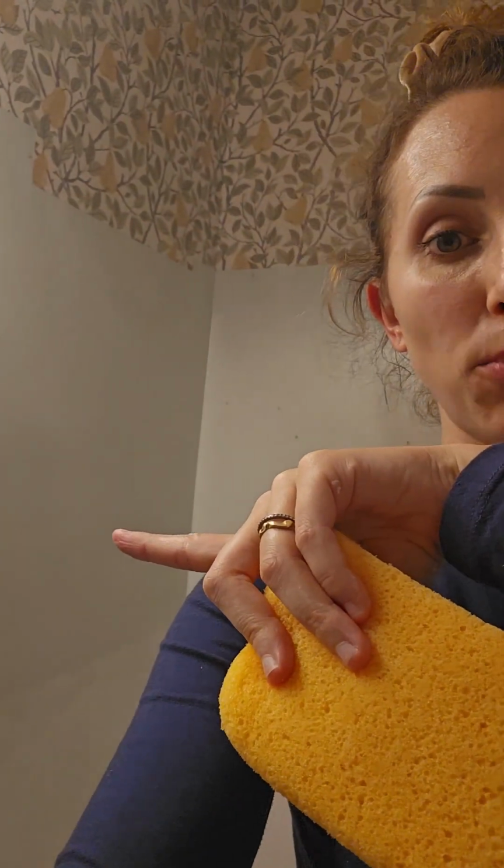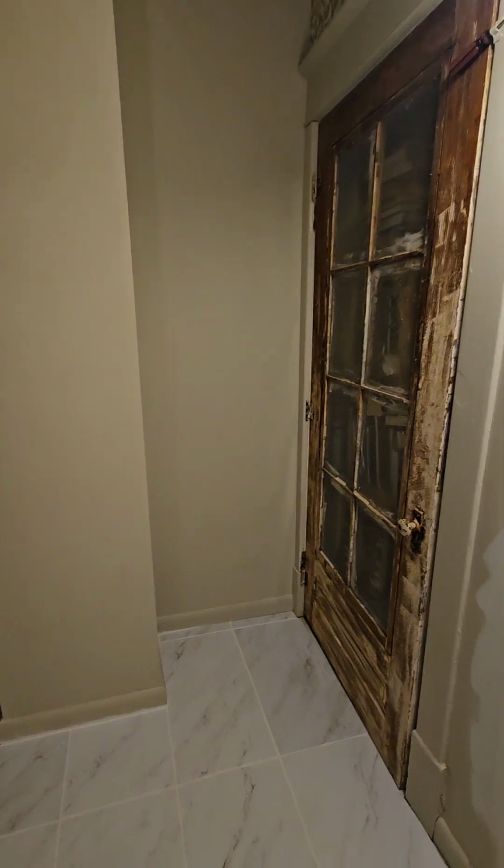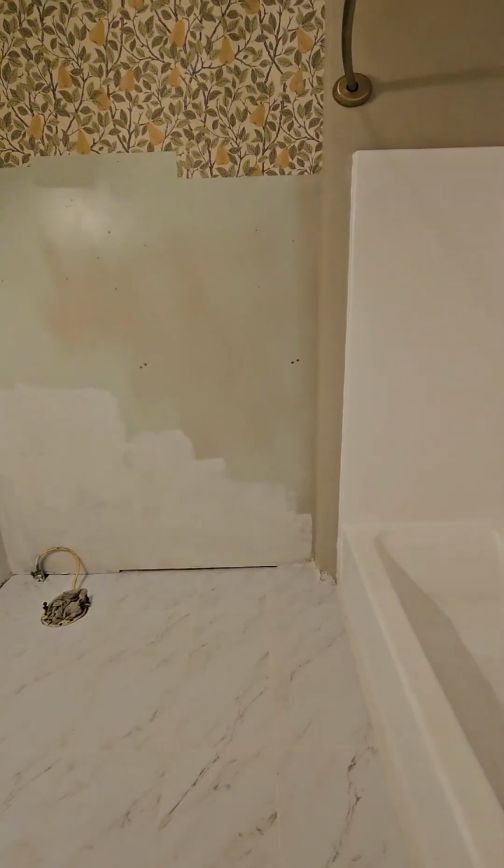I've got more parts to this video to finish up. I've got to do the bead board. We've got to install the toilet. I'm going to be doing floating shelves there. I'm trying to think what else I'm doing in here. Can't even remember now. But I have a few other things that I've got to finish here in the bathroom before it's finished. So I'll have more videos here for the bathroom, so stay tuned.